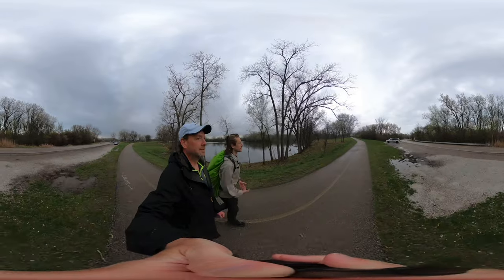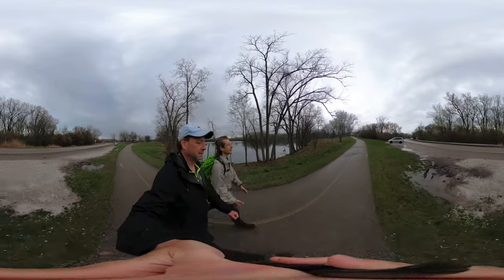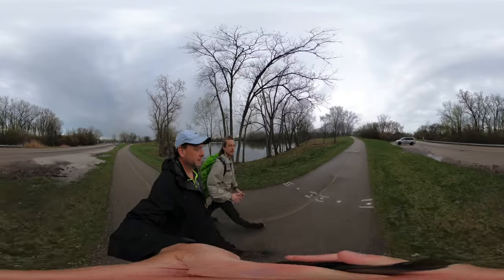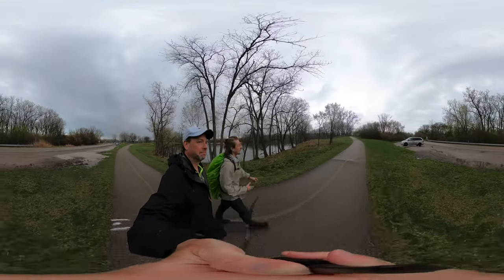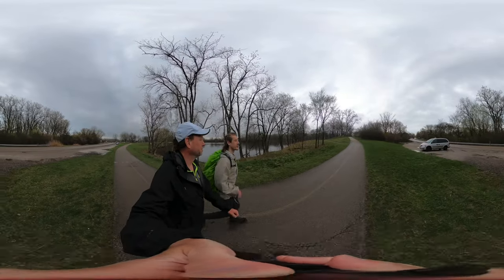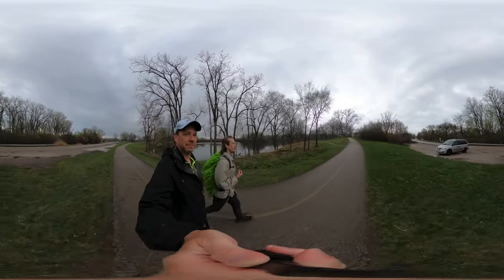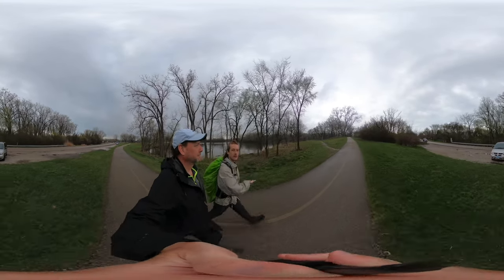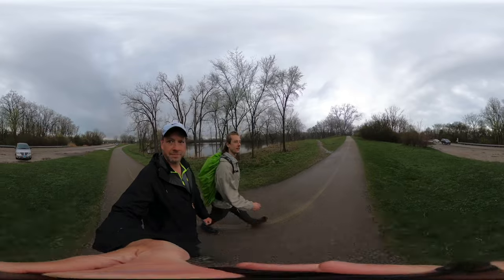Other than that, we're going to come up on a kind of a split here. One that stays along the paved part of the trail and one that goes off into the woods. I know that if you follow the trail that splits off into the woods, you'll eventually come upon a dirt hill that I went to with other friends.